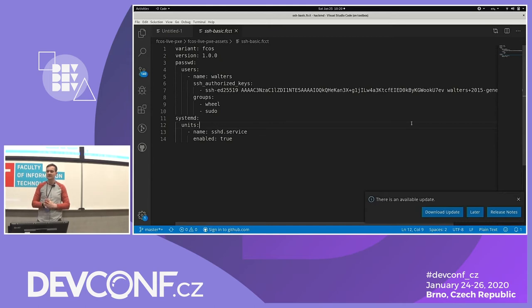I'm not using much of this here. This is kind of just one of the most minimal ignition configs you could make that just has my SSH public key and creates a user, walters, and adds me to the sudo group. The enabling SSHD service is not necessary. I don't know why I added that.